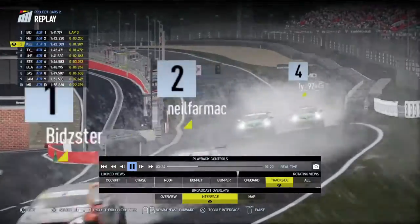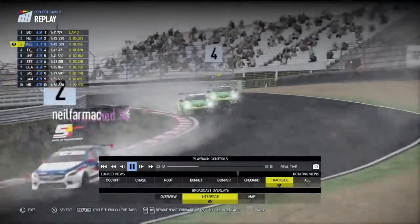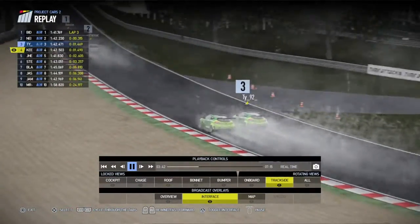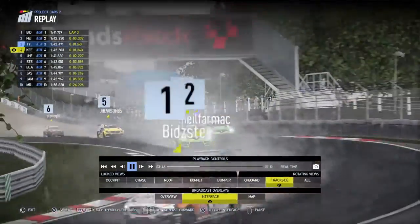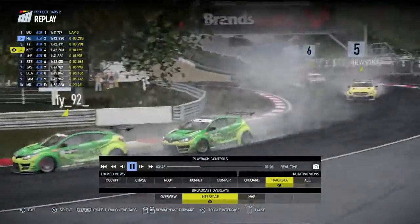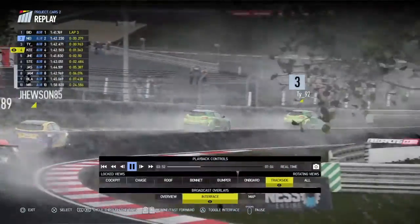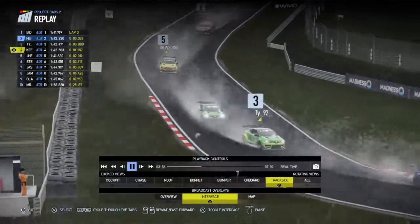Bidzster's just got pulling away from Neil a little bit now. Keeps defending from TY. TY can swap sides, goes back to the inside for the cutback, and he gets it. I think he's going to give it the inside into Druids. He does, he gets it. So Keith loses 3rd place. Goes back to 4th.